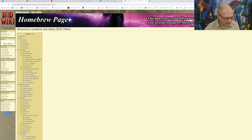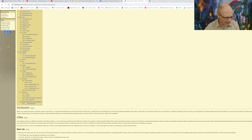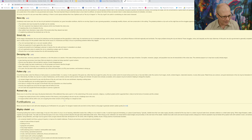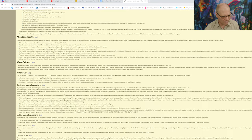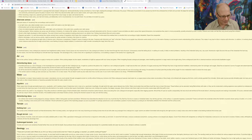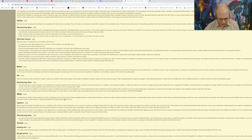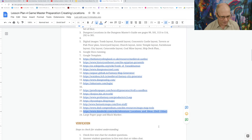So this here breaks everything down. You just go down the side panel. This is Wilderness, Underdark. It's got everything under the sun you might need. There's a whole lot of different ideas here. This is a big page, okay? So yeah, if you're thinking you didn't have enough information, well, it's really tiny, I do realize. But yeah, that's another resource.